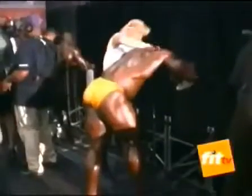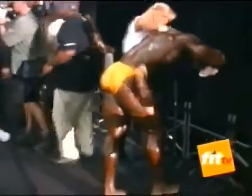The physical sacrifices that athletes choose to endure can eventually cause permanent damage to their internal organs. Why take the risk? But some bodybuilders take it too far. Because everyone wants to win. Everybody's looking for that little edge.